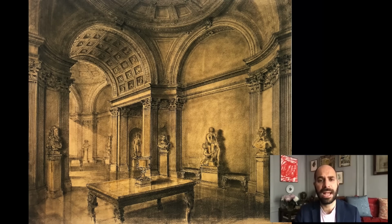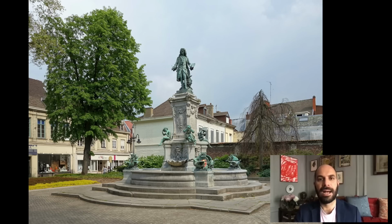But this evening, I would not like to talk about Carpeaux in detail. Instead, I'm focusing on Watteau. And this is not just because Watteau was born in Valenciennes, but because one of the paintings at the Frick, in fact, the only work by Watteau at the Frick, is again linked to the city of Valenciennes.